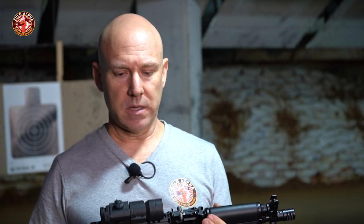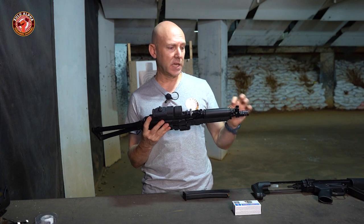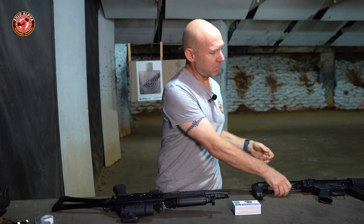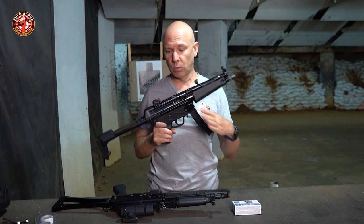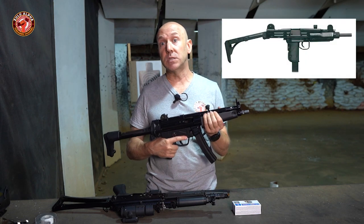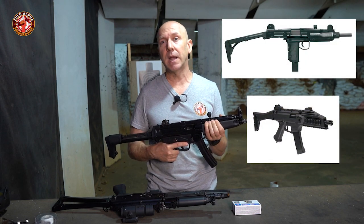So while the AK is gas-operated, obviously it's got the gas piston, etc., this is direct blowback. So it's more like your good old-fashioned MP5, and all these weapons were checked to make sure they're safe. The Uzi and the CZ Scorpion, which we did a review on a while back, are all direct blowback.